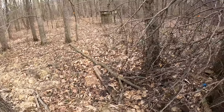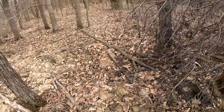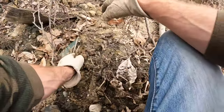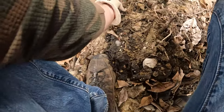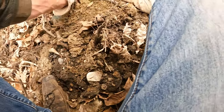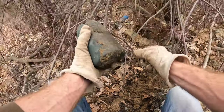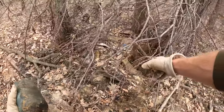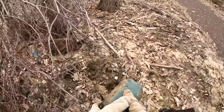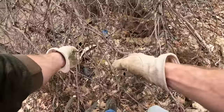Must be still in use. Oh, yeah, there's a bunch of trash right here. All right. Well, let's see what we can pull out of here. I see this. Like a propane tank. A couple of them. Yeah, there's another. I think that was a seat for a deer blind for the tree. Just make a little pile.